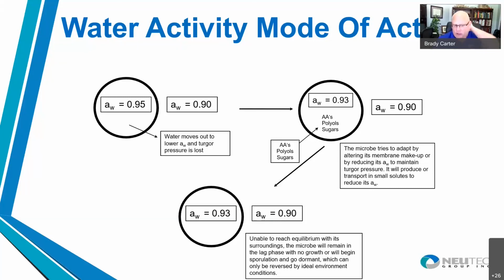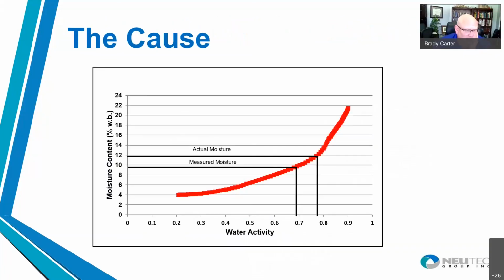So it doesn't matter how much water is present outside of here. If its energy is low enough such that it won't flow into the cell, instead comes out of the cell, then you've created conditions where microorganisms can't grow. And so they go dormant. Now, different organisms have different capabilities to go dormant. This doesn't kill them, though. Water activity is not a kill step. It's a control step, or a critical control point to prevent growth, but does not kill organisms. And some organisms can actually survive for an extended time at low water activity.